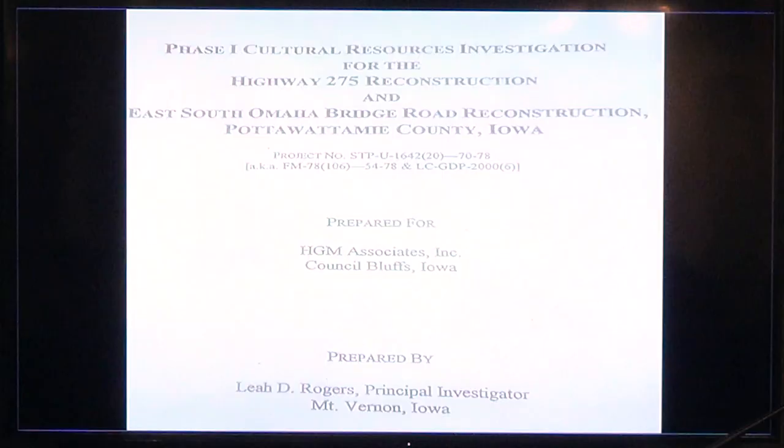Okay, this is a nice piece of resource that I found. This is a phase one cultural resource investigation for Highway 275 reconstruction. We call it Harry Langdon Boulevard. And this was done in 1998.